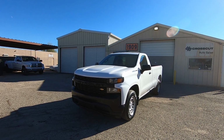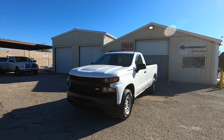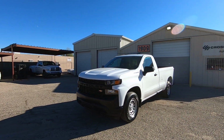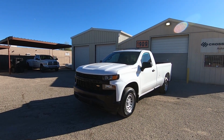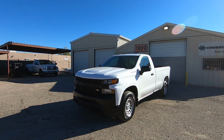It was obviously a fleet vehicle, all right? And fleet vehicles are notoriously well taken care of in-house. This thing also has CarPlay and cruise control. All this thing needed was a windshield. We gave it a windshield, sent it to detail, and this is where it is.